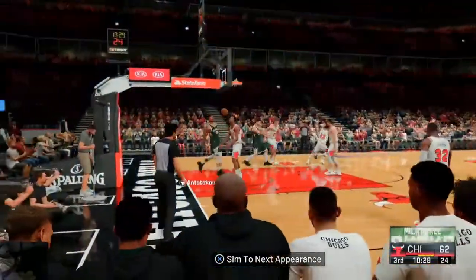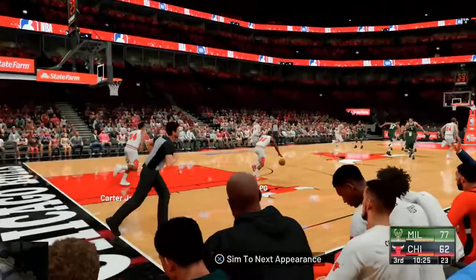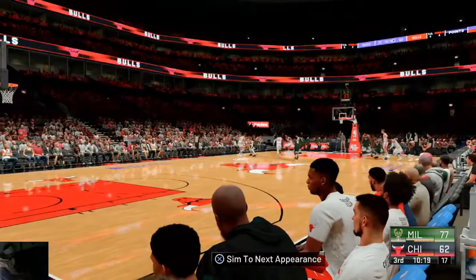Giannis against Carter. Giannis drives in. Well, guarding Antetokounmpo is really difficult because of how awkward he can get around the floor and how much space he can take up.